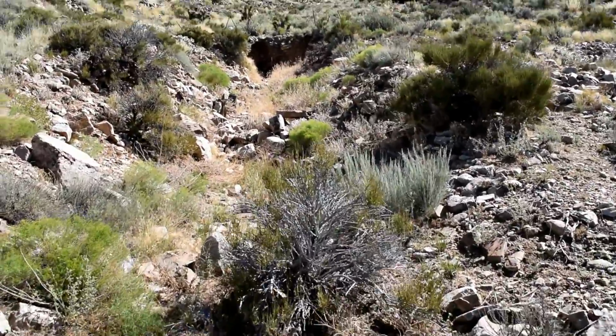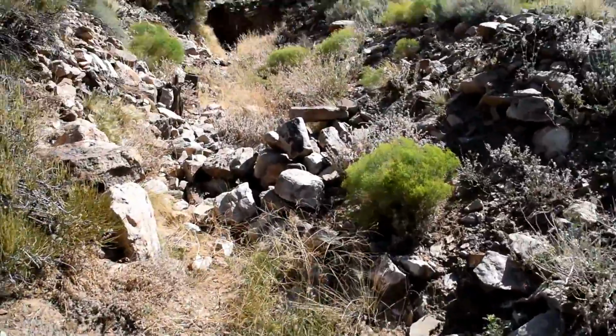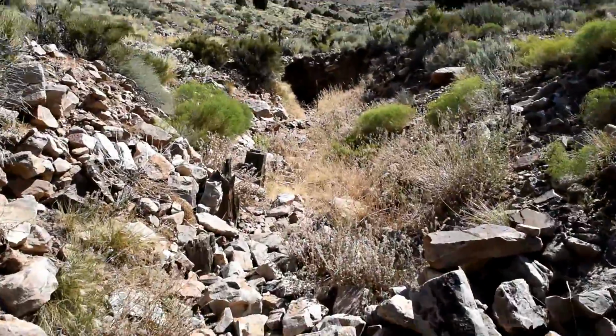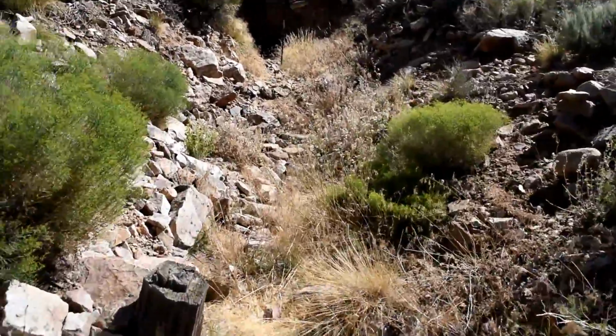Alright, I think on my way out I found what might be a mine entrance. So we're gonna walk back up in here and look. See if it is.